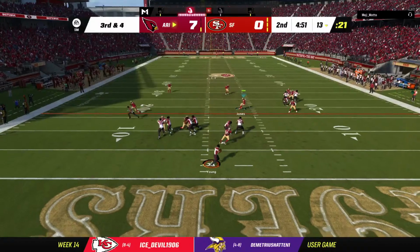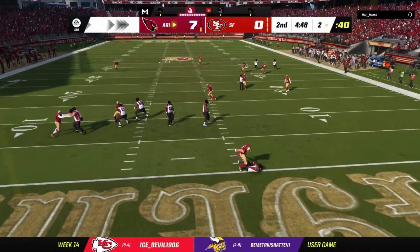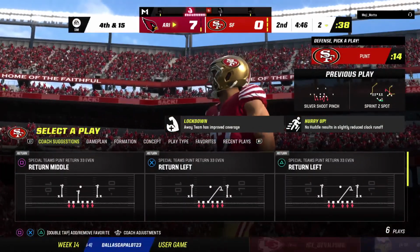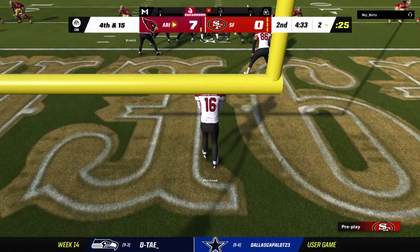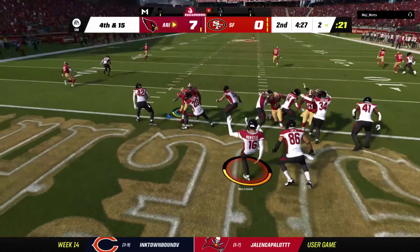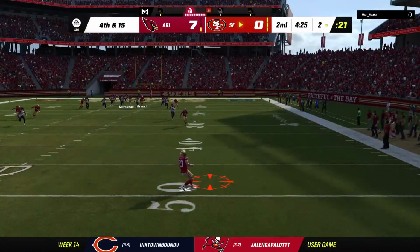They'll look to throw. And he's going to be taken down. Sacked back at the 2. Nick Bosa in there to drop him for his 11th sack of the year. Here's Thomas Morstead now. And no room for error here as his first punt comes from deep in his own end zone.